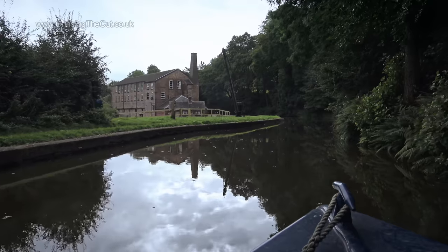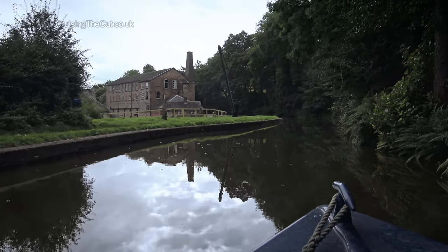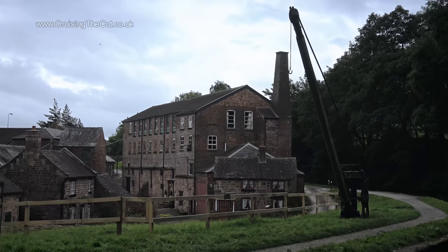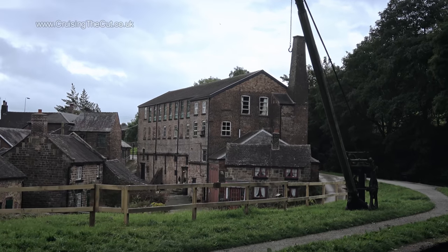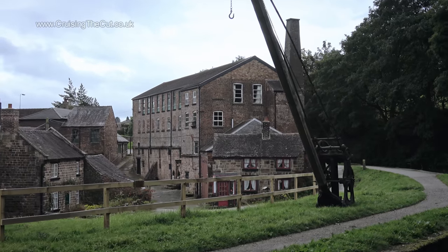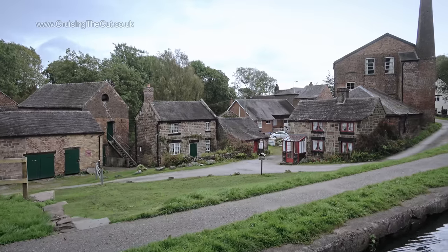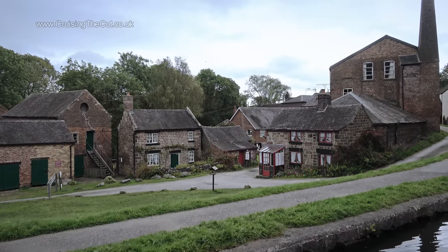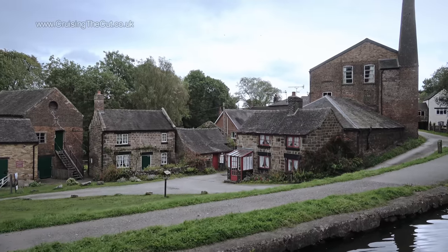Here's the old flint mill at Cheddleton. Two watermills, in fact, dating back to the Industrial Revolution, though apparently milling was recorded here as early as 1253. The flint, ground by the mill, was used in the potteries of Stoke-on-Trent. I've left a link to the mill's website in the video description. You can visit the site and do tours.